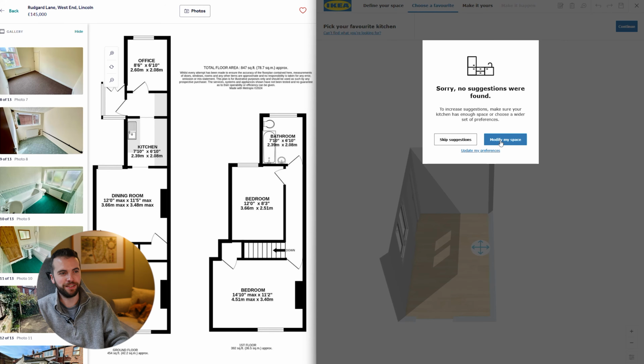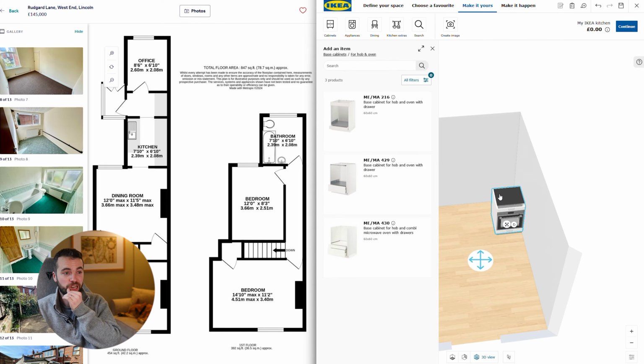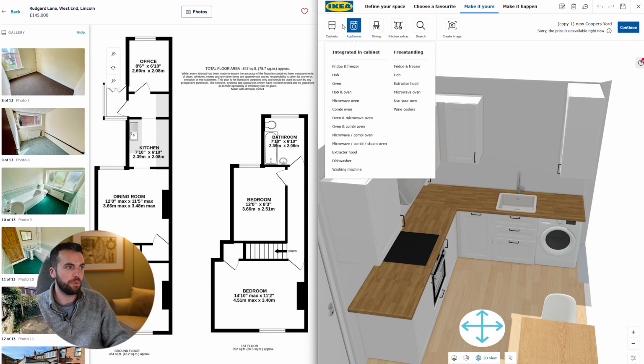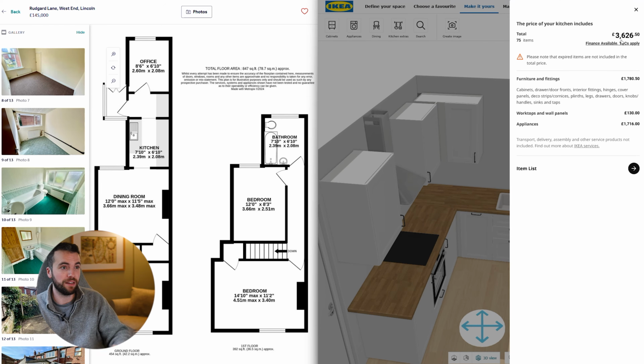Now it's not come up with any suggestions here because it's quite a small room, but we can still do it ourselves. Now I like to spend maybe half an hour doing this, dropping in cabinets, things like that. But just to save a bit of time, I'm going to show you a kitchen that I've done before for a previous property. It's for a different layout, but it gives me an idea of the price. The reason why it says the price is unavailable is because this would have been an old kitchen suite that IKEA had, but if you put in new appliances and new cabinets, then it would update with the latest price. So like this was £3,626.